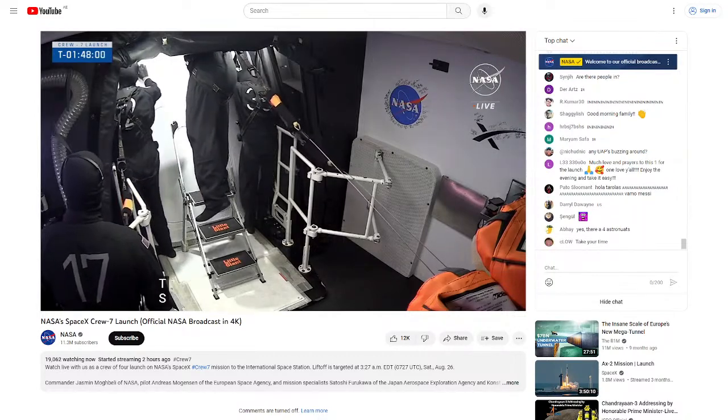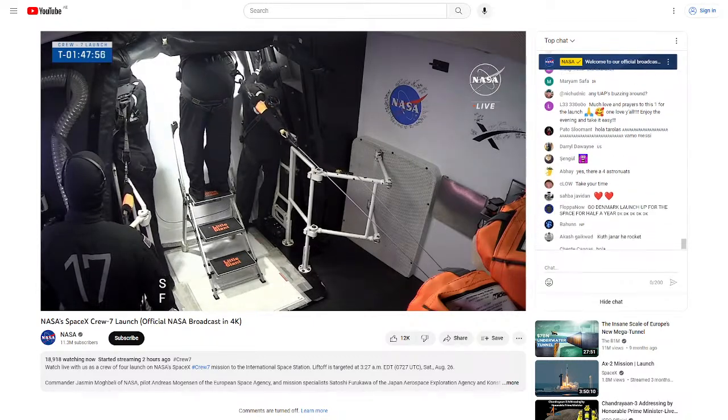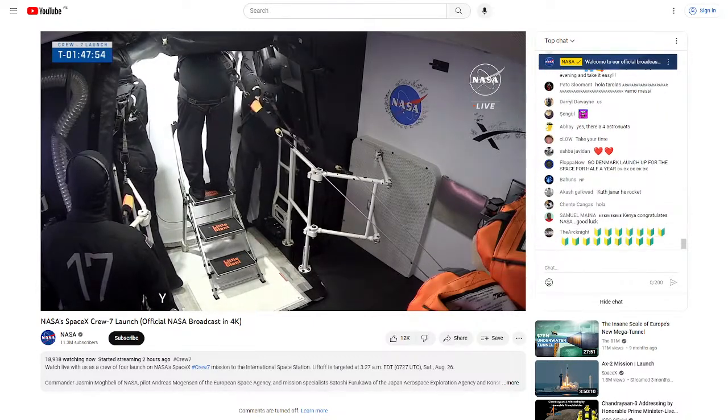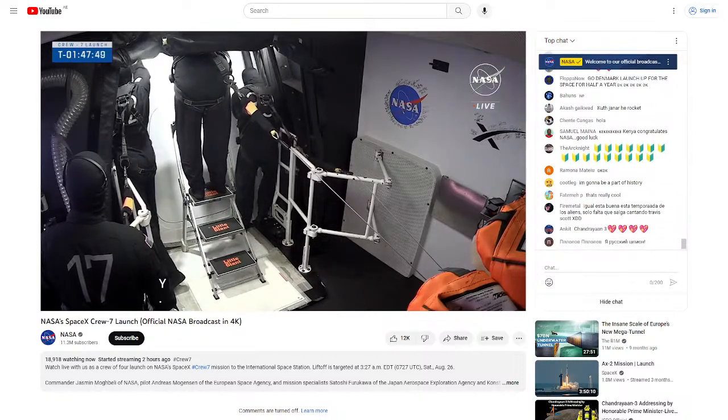And so while they finish their work, let's learn more about what the astronauts are going to do once they arrive at the International Space Station. Let's take a look at their mission overview.